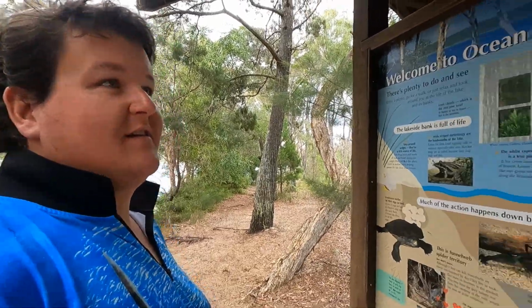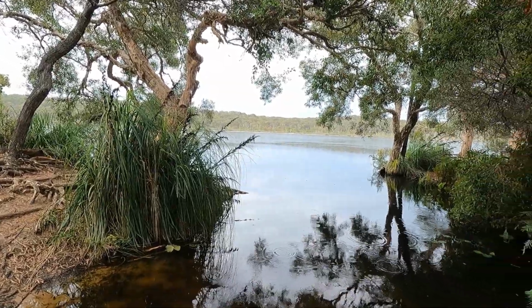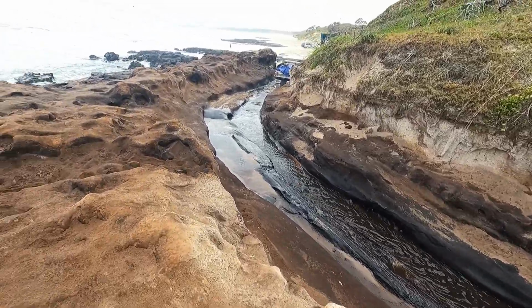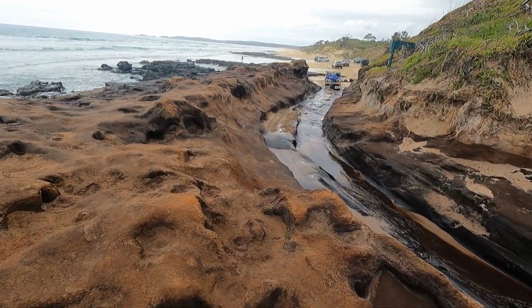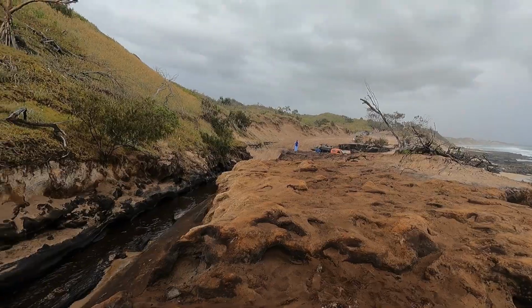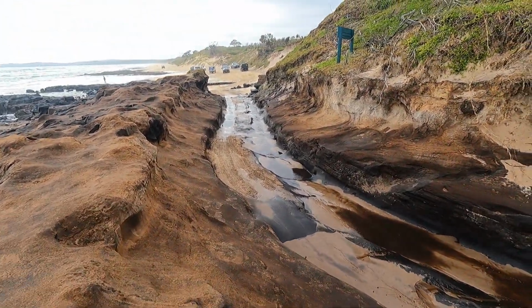Welcome to Ocean Lakes. The infamous Nagala Rocks. The Coffee Rock's not as hectic as I thought it would have been. But out that other side looks very, very soft. I probably wouldn't try this if you're on your own. If you're with someone, go nuts.